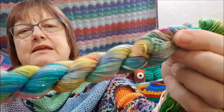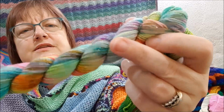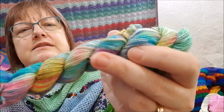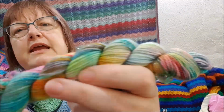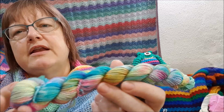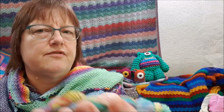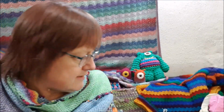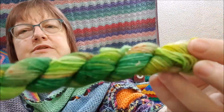Then we have, now this is an interesting one, because it's kind of blue, but it has flashes of lots of other colours in there. There's a little bit of green, a little bit of orange, a little bit of pink, and of course the stellina running through. It's really, really pretty. I think that's just absolutely gorgeous. I'm going to have to think of a really nice project to do with just these, because I think they're amazingly beautiful. And then the last one is all different shades of green.